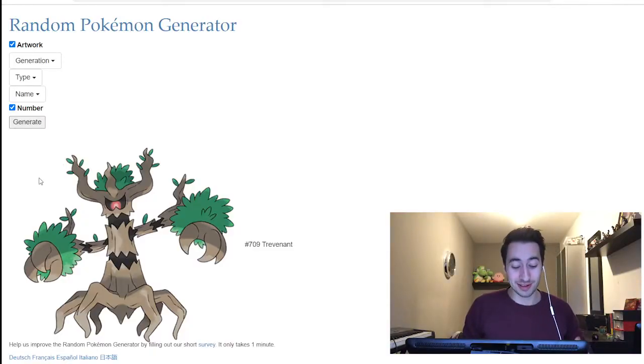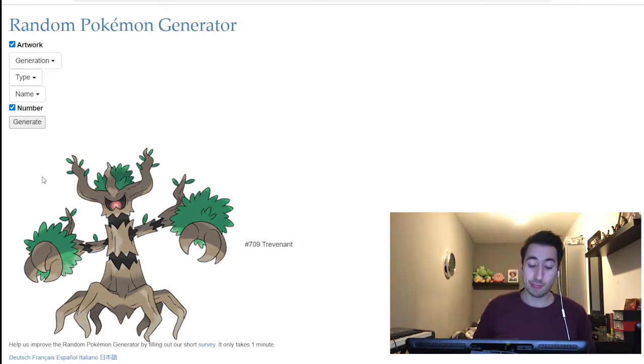I don't know how to pronounce this, obviously. But he does look like a menacing, spooky tree ghost kind of Pokemon. Obviously, I don't know much about the newer Pokemon. I've never seen this one, FYI. But I think it looks cool. It looks menacing, but not legitimately scary. I like him a lot. Let's go to the next one.